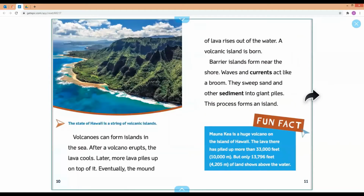The state of Hawaii is a string of volcanic islands. Volcanoes can form islands in the sea. After a volcano erupts, the lava cools. Later, more lava piles up on top of it. Eventually, the mound of lava rises out of the water. A volcanic island is born.